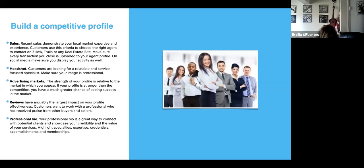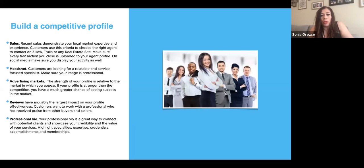You want to capture advertising markets. The strength of your profile is relative to the market in which you appear. So if your profile is stronger than your competition, then you're going to have a greater chance of having more success. So again, you want to stand out, and there's nothing wrong with taking a look to see who your competition is and what they have, so that you can make sure yours is a little bit different, or a little bit better.